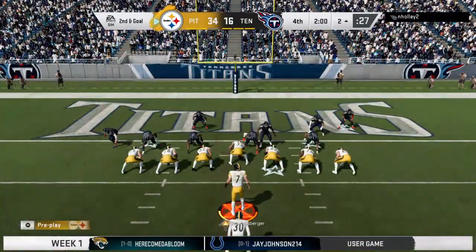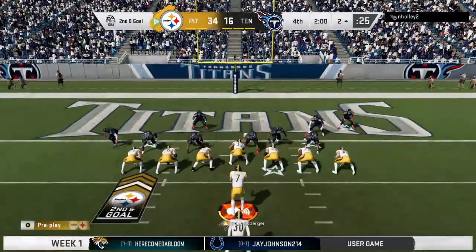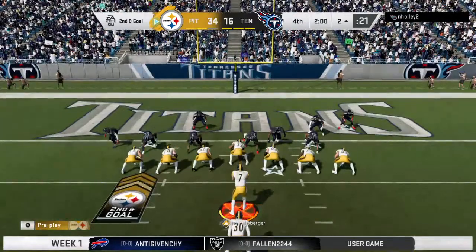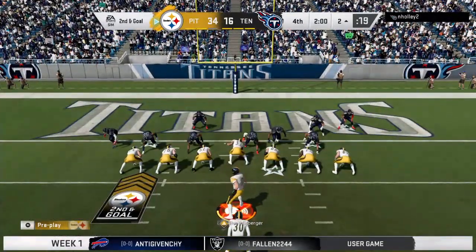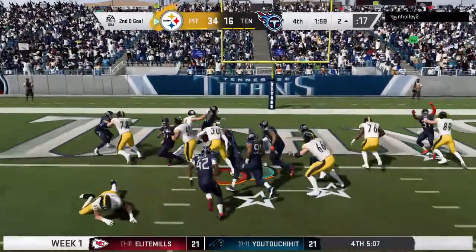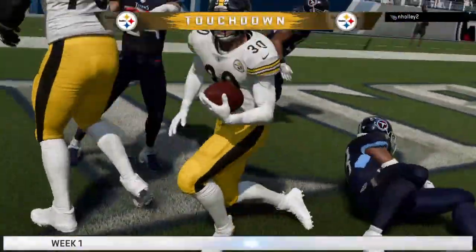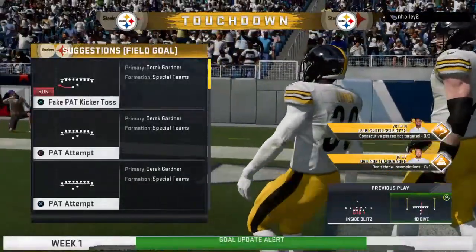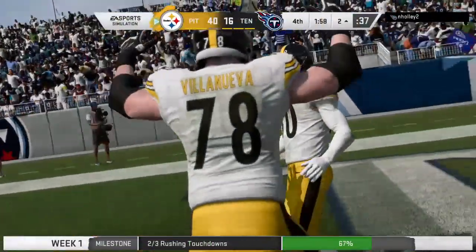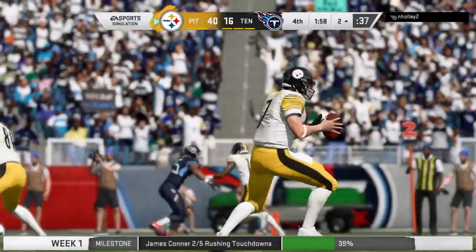So the Steelers with the football as we get you reset. They've got a 2nd and goal now as they look to add a few more points here onto their total. They'll look to run with Conner. And he's into the end zone. Touchdown, Steelers. James Conner. Already his 2nd touchdown here in this opening weekend.